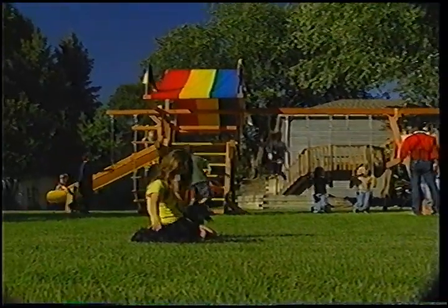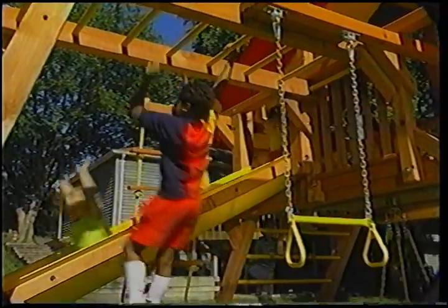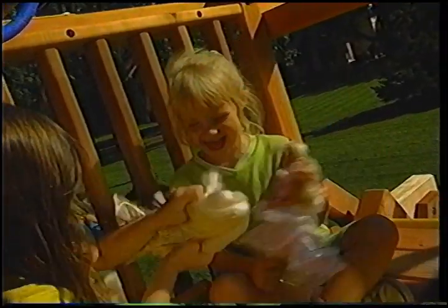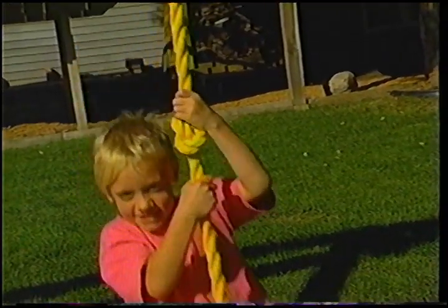Welcome to a special place. A place filled with fun and imagination. With excitement and boundless energy. Where children grow strong and confident. Welcome to a place that builds lasting friendships and lifelong memories. Welcome to Rainbow.